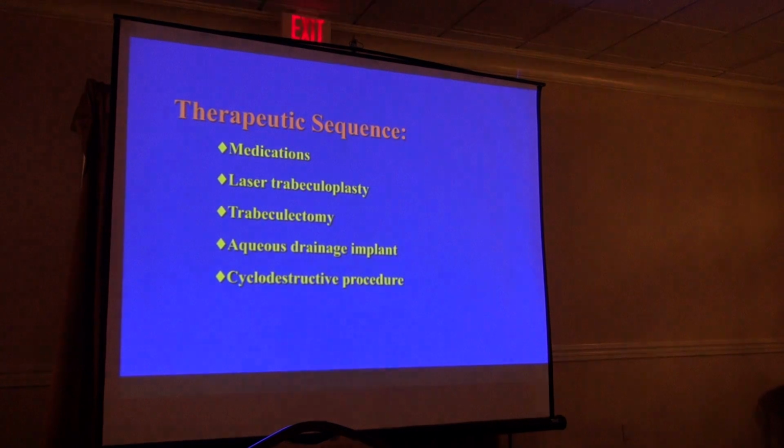The therapeutic sequence in general for glaucoma, you start with medications. Eye drops. If that doesn't hold it, you go on to laser trabeculoplasty. Remember the angle I mentioned to you? We can use the laser in 2 ways.